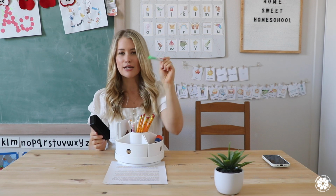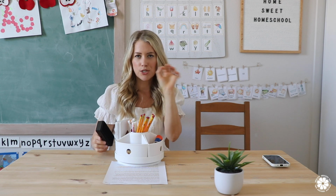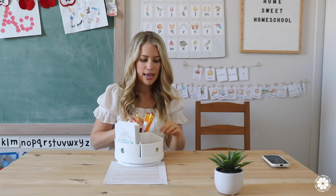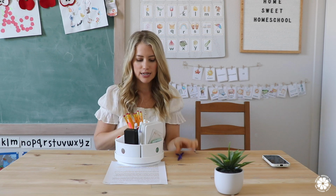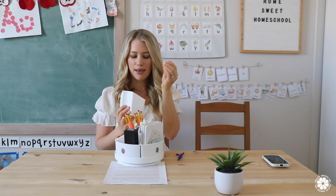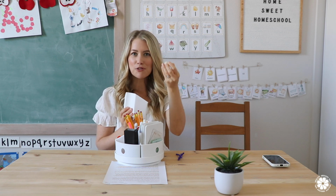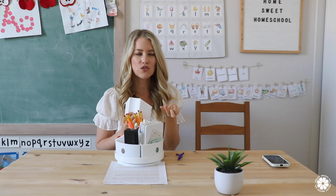And also dry erase markers for when we like to use dry erase pockets or activity pages where we just use dry erase. So that's what this is for. And then we also sometimes will use these little pipe cleaners for activities. I also have in here some little wooden acorns and wooden apples, which I got at the Dollar Tree, and we'll use those for counting or just for learning.